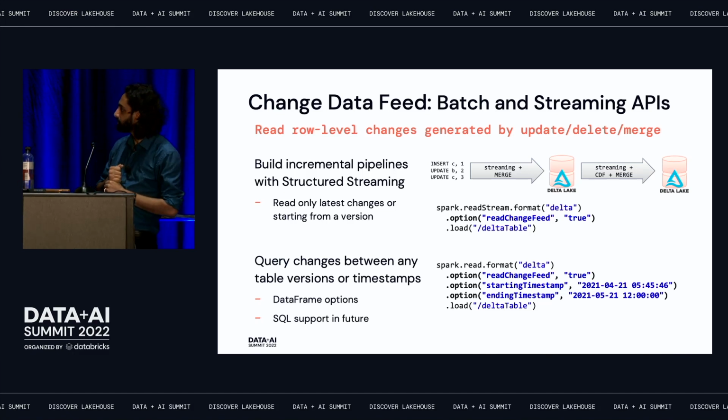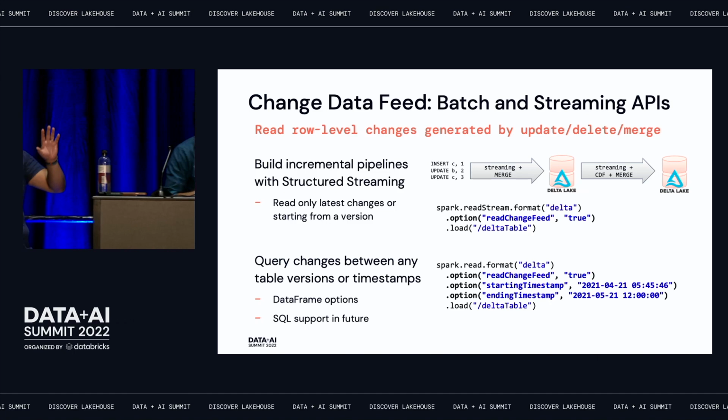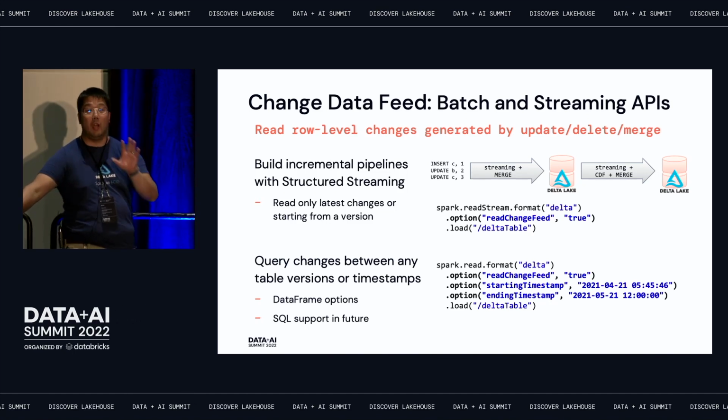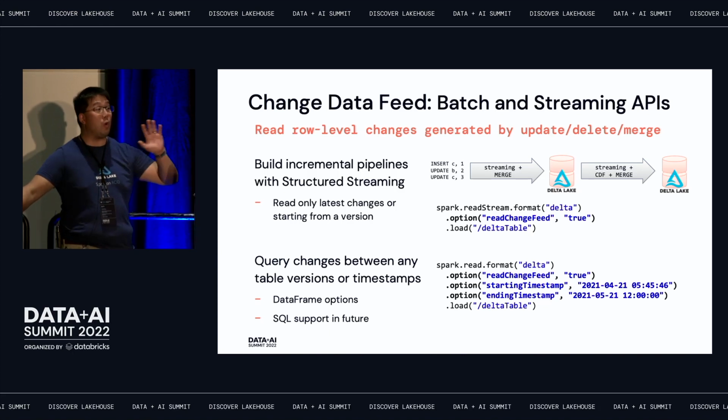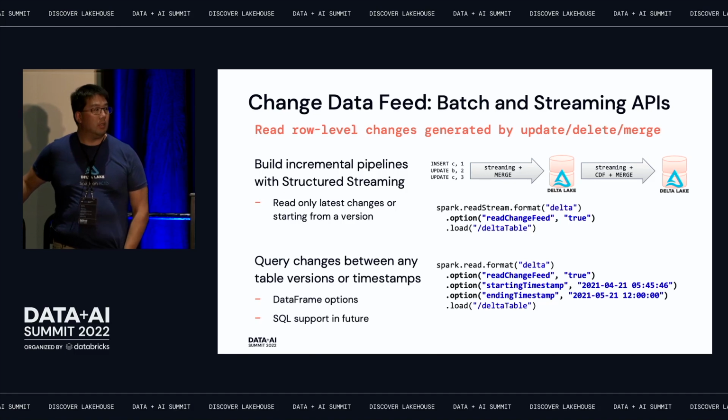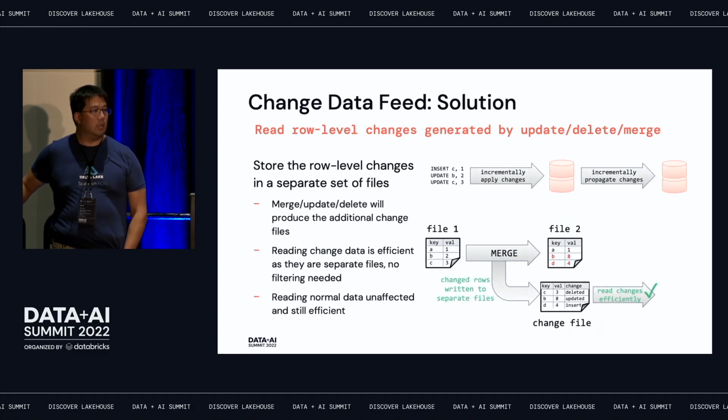All right, so we've already just flooded you with the optimize zorder and change data feed stuff. We have a lot more too, so I wanted to pause for a second. Does anybody have any questions just on those two concepts? I see one hand there.